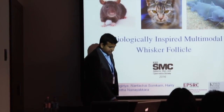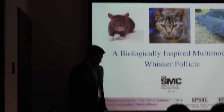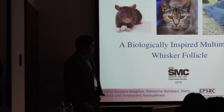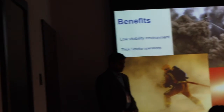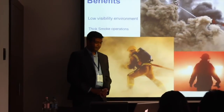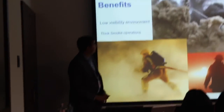In the animal world, most nocturnal animals have whiskers, like cats and mice. Inspired by their biology, we have developed a multimodal whisker follicle. Let's see the benefit of the research. The end product of this research will be helpful for firefighters to navigate in thick smoke, and will also help to recognize objects in low visibility environments.